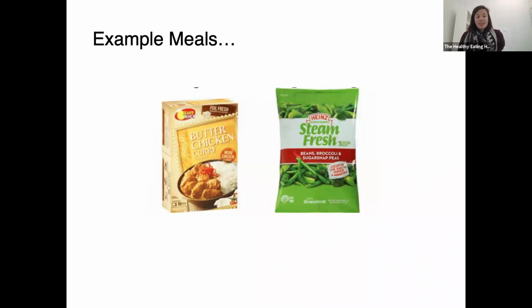Or even giving ourselves the permission to include something that may be a bit more processed, if it's the difference between me doing something at home and preparing something with a little bit of vegetable. So we've got here some beans and broccoli and sugar snap peas to add in. If it's going to be the difference between that and getting takeaway, this is still going to be a better choice because of that volume of vegetable.